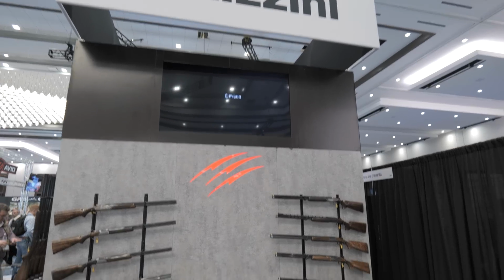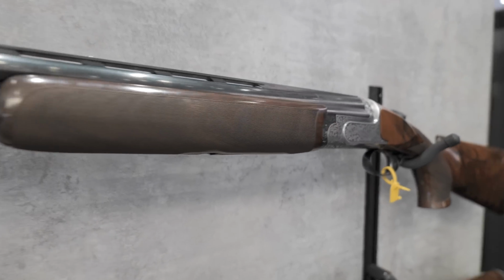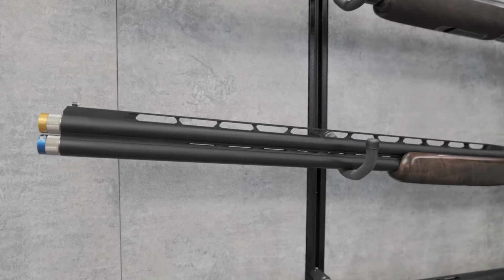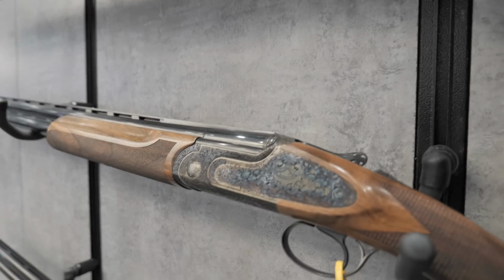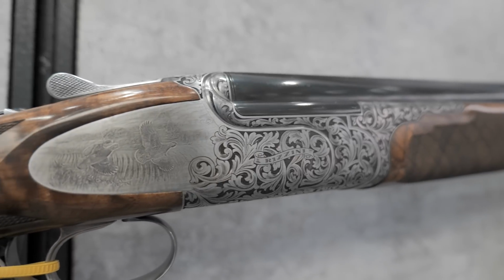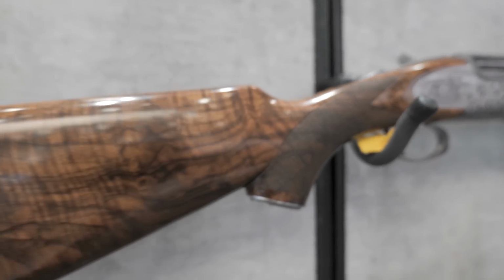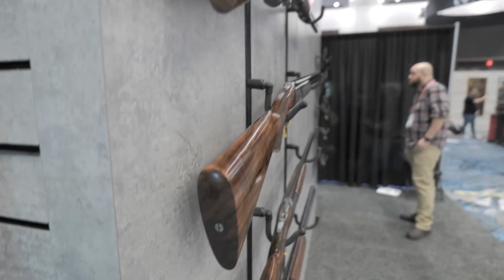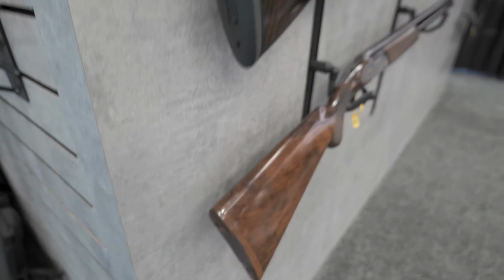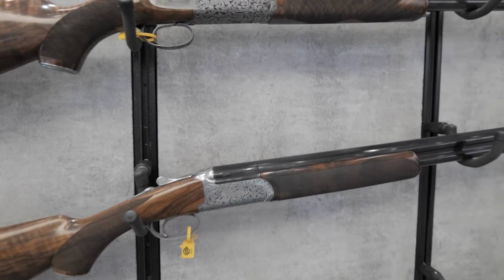Here's some Rizzini shotguns. Nice engraving, pretty decent wood. I like them. I have not shot Rizzini shotguns. This looks like more of a trap model. Pretty looking gun here, color case hardened. This is pretty. Nice engraving. Got some quail on there. Beautiful stock. Notice in some of these higher end guns, they got just a wood pad, which is kind of more of the traditional, but not the most comfortable to shoot.